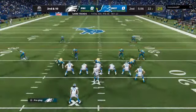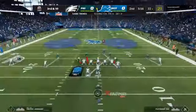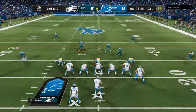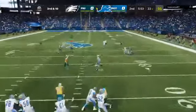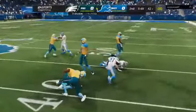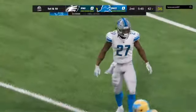The Lions on 3rd down. Just 1 for 3 thus far. This is 3rd and 10. Wilson. That's to Dalvin Cook, his running back. And he is going to have a Lions first down as they're able to get the 3rd down conversion.